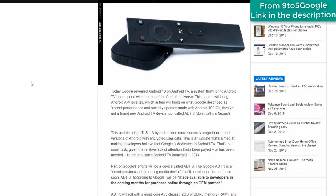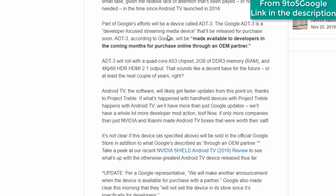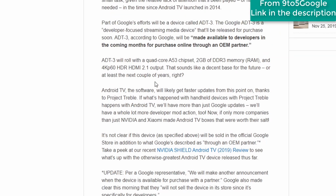I'm not going to read the entire article. I want to jump into some of the specifications. If you scroll down a little bit more, it doesn't give you much detail on the release date. It just says that it will be available in the next couple of months. As far as the specifications, ADT3 will roll out with a quad-core A53 chipset, 2 gigs of DDR3 RAM, 4K at 60 frames per second, HDR, and also HDMI 2.1. That sounds good and dandy, but nothing is mentioned about the onboard storage. And if you guys find it somewhere else in another article, drop it in the comment section.